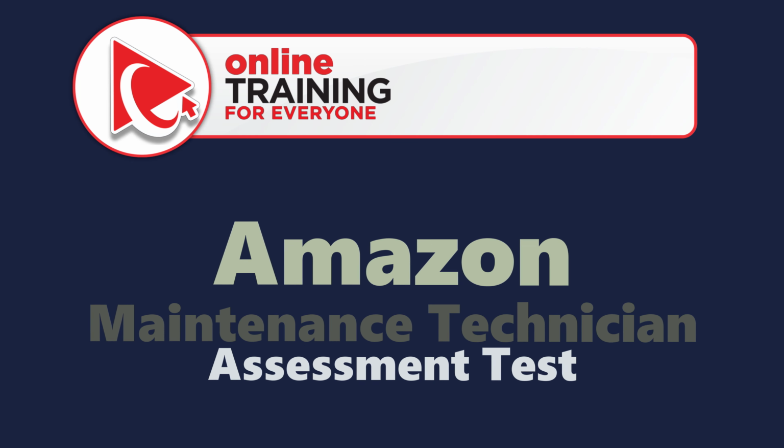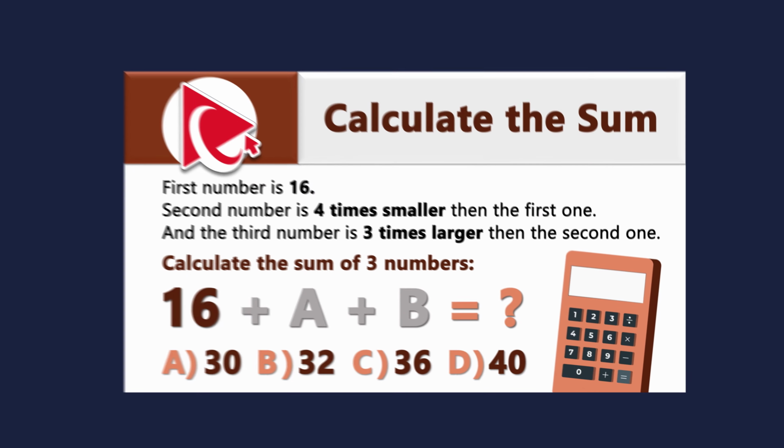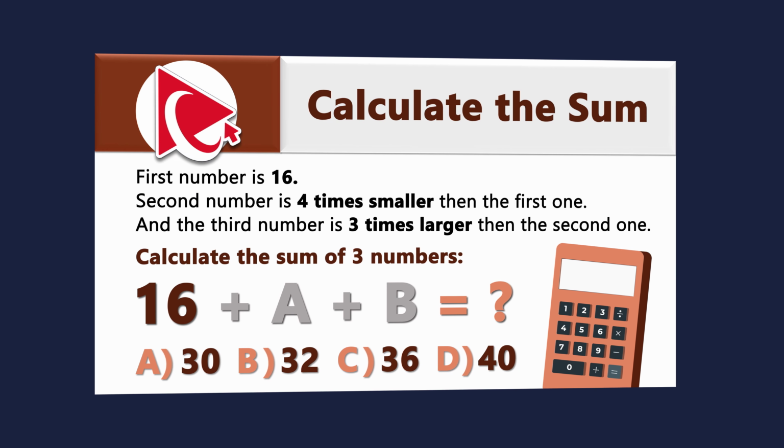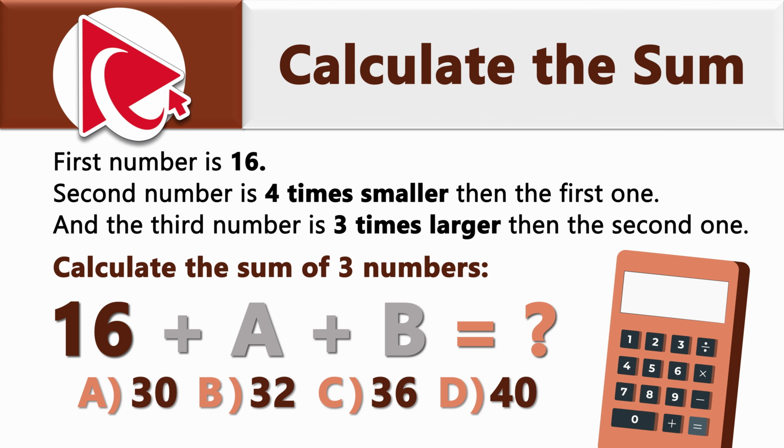Now, get ready to flex those brain muscles in a workout that's more mentally stimulating than a Sudoku puzzle, and possibly even more satisfying when you crack it. You're presented with the series of numbers. The first number is 16.